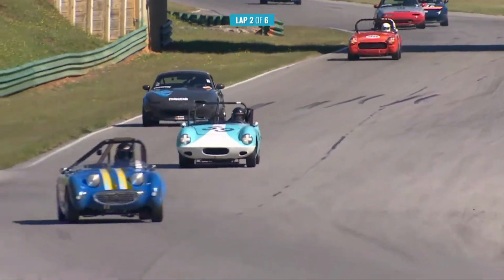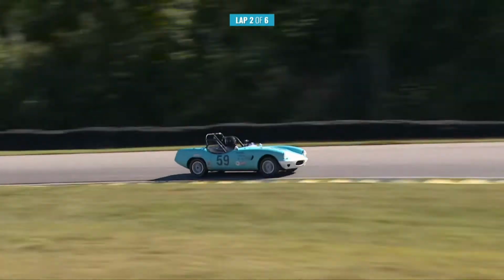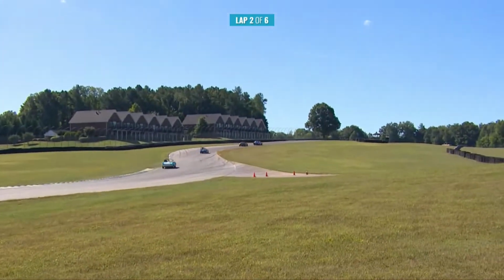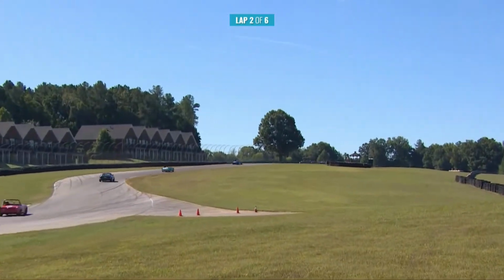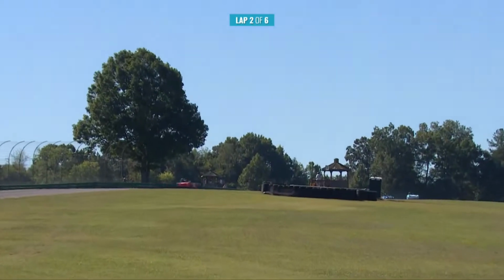BMW, Miata, Sprite. Look at the smile on that Elva Courier right there, that number 59. That's a pretty paint job, isn't it? Mark Gobble. I bet you he doesn't like Thanksgiving with the last name of Gobble. I'm sure he hears a lot of dad jokes about that time.